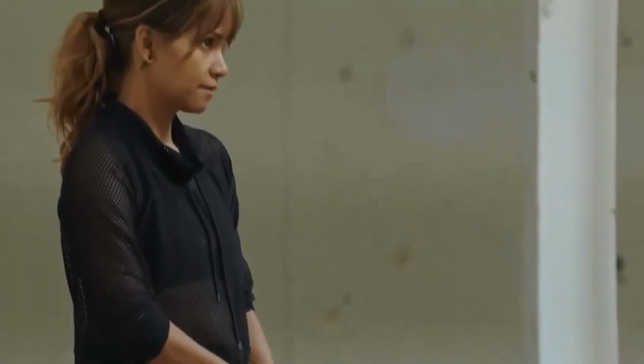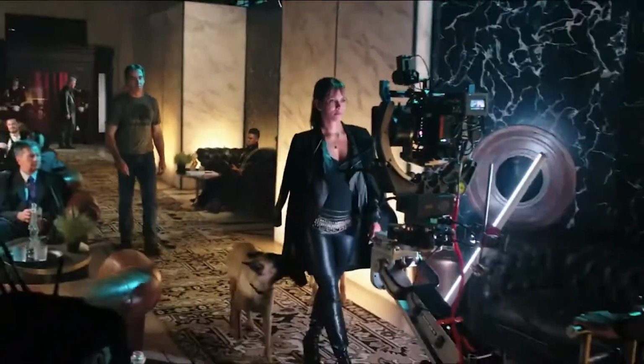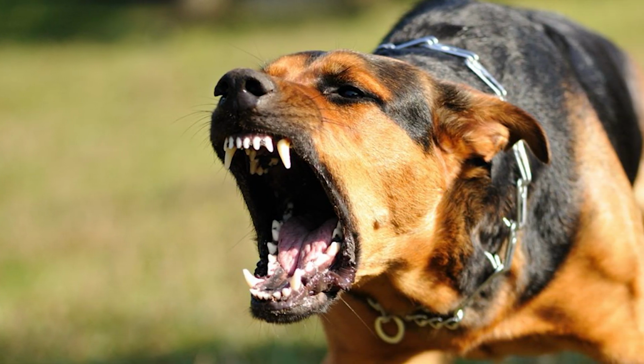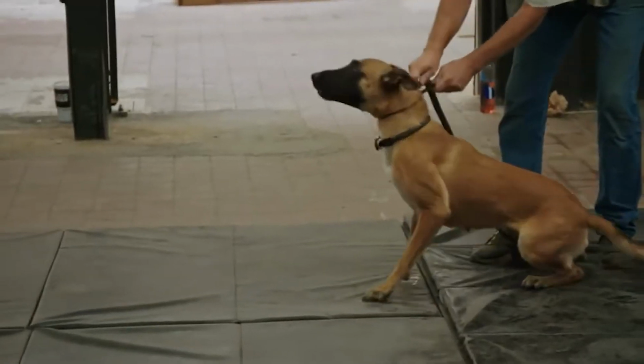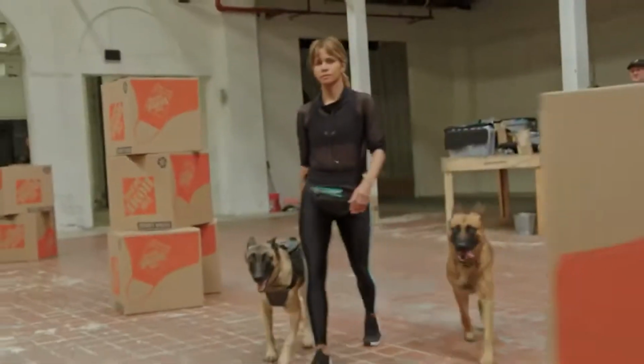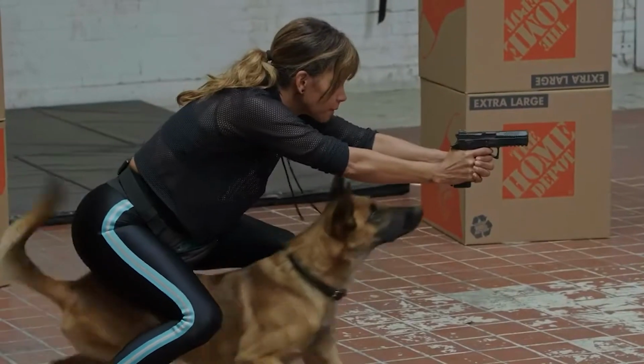Chirfa even recalled an interesting and slightly painful incident on set. One of the dogs accidentally bit a stunt performer's hand instead of going for the intended target. It just goes to show how precise and challenging this kind of training is. These dogs were not just there to look cool. They had to be accurate and follow cues in incredibly dynamic situations.